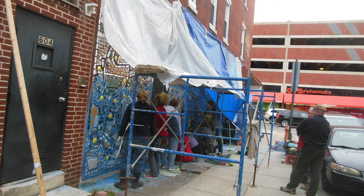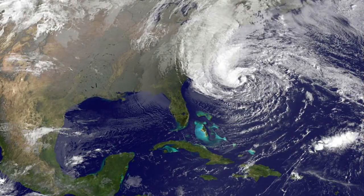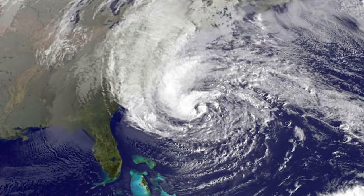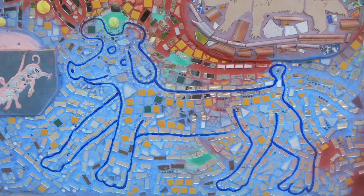Philadelphia faced torrential downpours and winds gusting to more than 85 miles per hour the next day. The storm caused more than 1 million people to lose their power in Pennsylvania and billions of dollars of damage in South Jersey. But by the time the storm moved away on Tuesday, the mural was still standing.